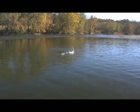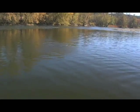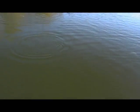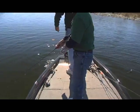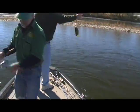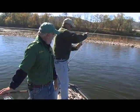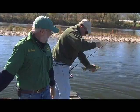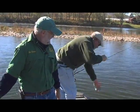That's a good fish. Ooh, yeah. Was he on the fluke? Yep. One around here now, bigger than what he is. Just felt the tick. That's a good one. Boy, look at that fish. Nice fish.